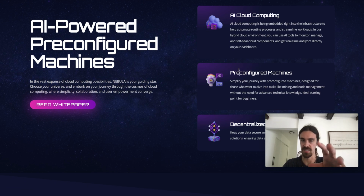So they got a couple things here. Simplify your journey with pre-configured machines designed for those who want to dive into tasks like mining and node management without the need for advanced technical knowledge. Ideal starting point for beginners.